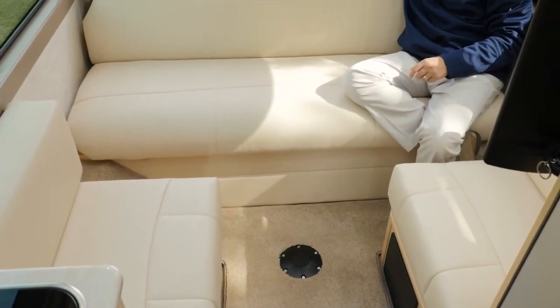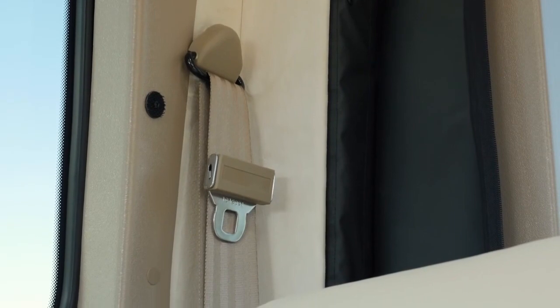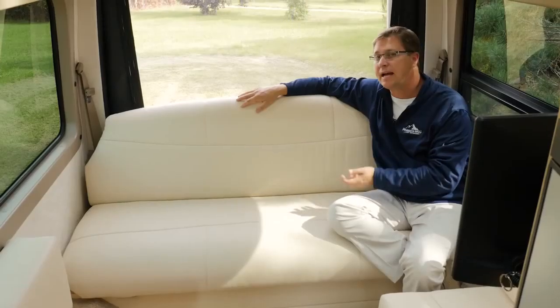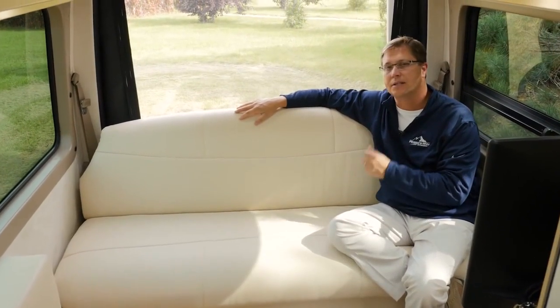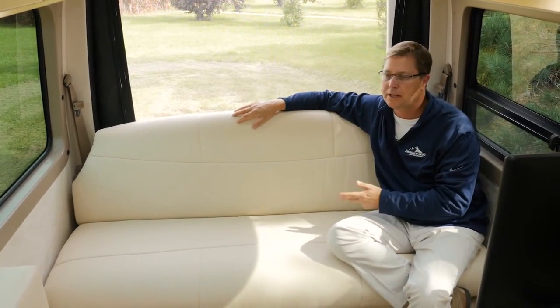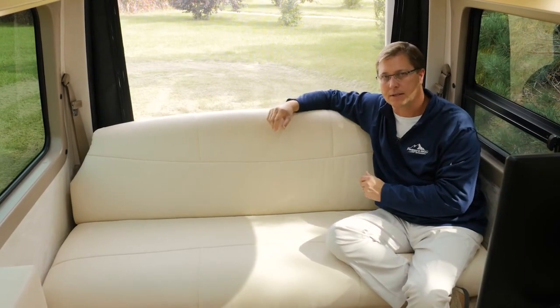So our power sofa is equipped with two 3-point seat belts for those times you need to take extra passengers. It's also covered in our rich ultra leather. This is our cream color, and the advantage of real ultra leather is it's super easy to keep clean, it's pet friendly, and it's breathable, so you don't stick to it like real leather and it doesn't get really hot.